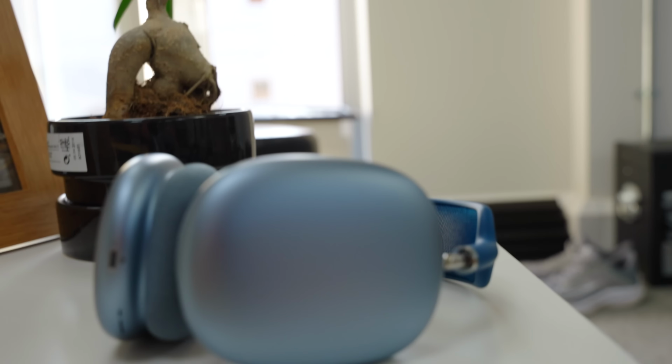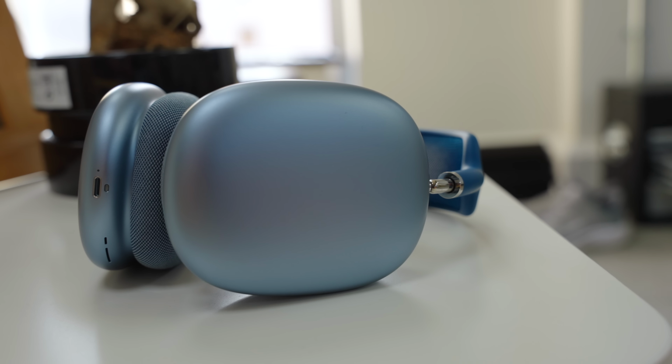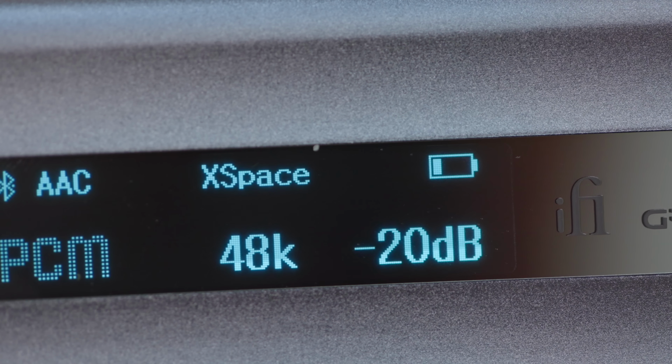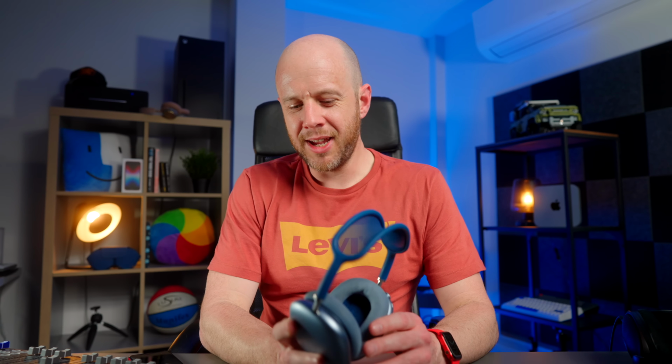So these have been tuned, as I've said in the past, I think, to sound expensive. And that does mean really rich bass, a very high, kind of artificially high top end, and also that kind of dipped middle. Like I say, I don't mind that sound at all, but it won't be for everyone. And I feel that with extended listening, the AirPods Max will tire your ears much quicker than something like the Sennheisers. What I would say is that as soon as you turn on the X-Bass and X-Space features on this Gryphon, the Sennheisers start to sound far more like the AirPods Max. So I don't think audiophiles will be too happy with the sound that these make, but then you're probably not an audiophile if you've got this far in this video.